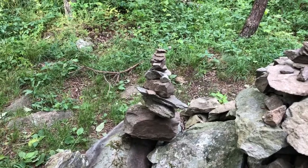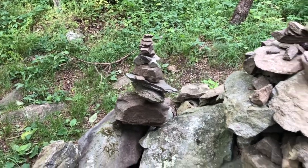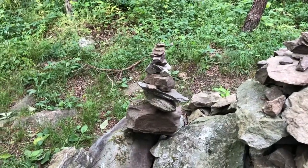I don't think I have the time, talent, or skill to balance rocks like some of these folks do. That pile right there is especially tall. Kind of cool. I just walked under some poison oak.